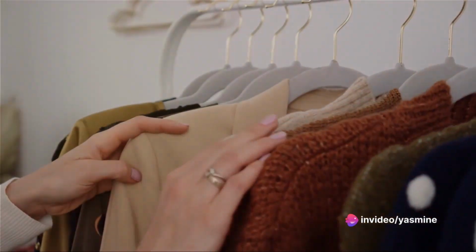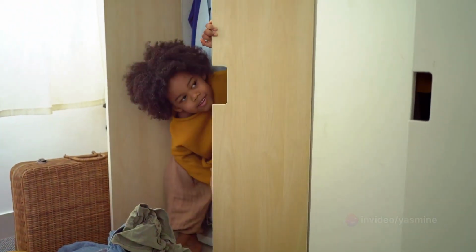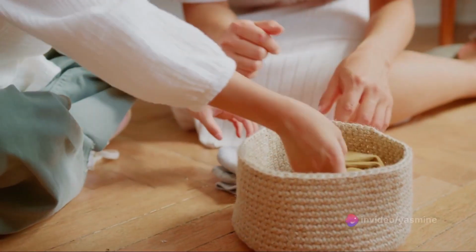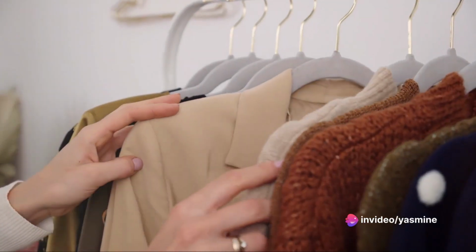With your closet now decluttered, it's time to arrange your items strategically. Color coordination can create a visually appealing and functional layout, making it easy to mix and match. Grouping similar items together and arranging them based on their usage frequency can also help. Daily essentials should be within easy reach for quick access.